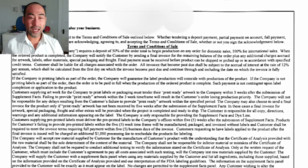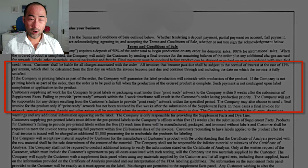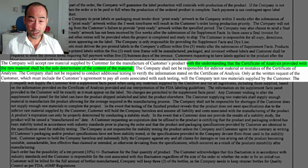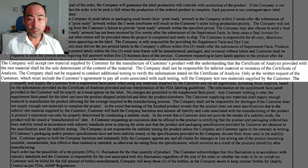The next section captures the situation where maybe you've discovered the next game-changing superfood ingredient and you want the supplier to use that material that you've brought into the country. The contract allows for 2 scenarios. Number 1, that you are agreeing that the supplier doesn't test the ingredient and you're relying on the ingredient supplier's test results reported on their certificate of analysis. Or 2, you are agreeing that the supplier tests the ingredients prior to production and that you're going to pay for all the costs.